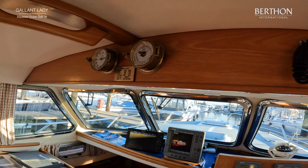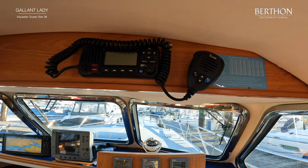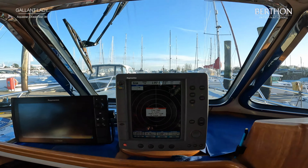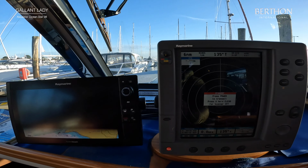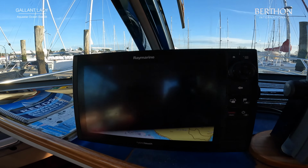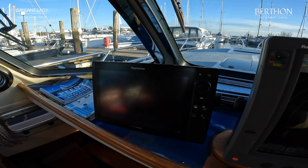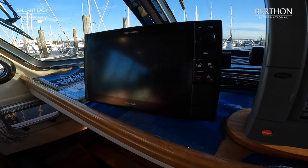Clock and barometer, VHF is up here, and then looking at the main screens, we've got a new Raymarine Axiom on the left side. That's doing plotter stuff, although the screen is not going to play ball with the GoPro today. And then we've got main ray chart, which gives us radar.